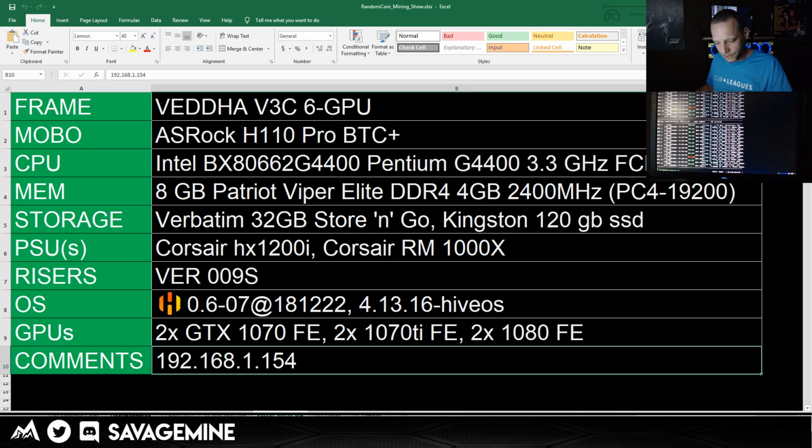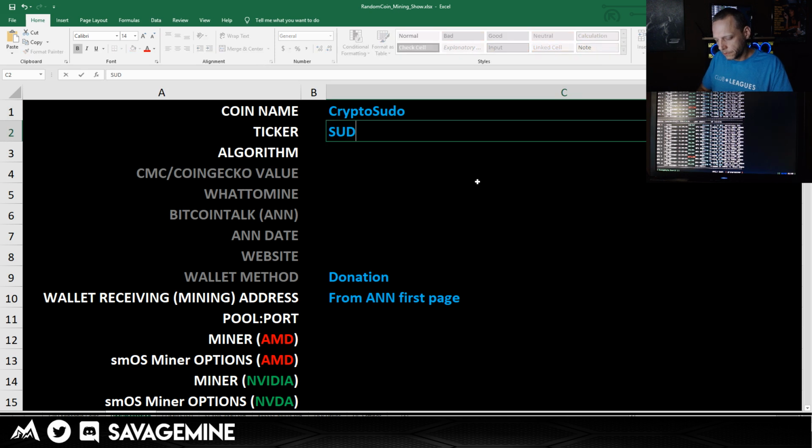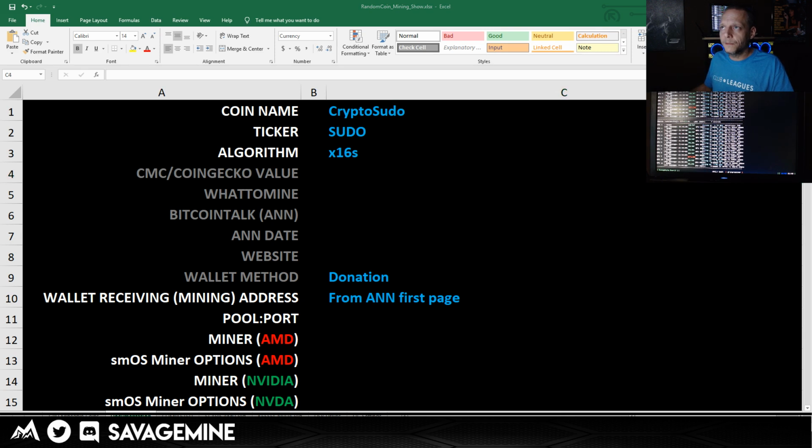So let's go back to here. CryptoSudo, right, was the name of it. I think the ticker was SUDO. I always say SUDO because of Linux. And the algorithm is x16s. Now x16s is the predecessor to x16r, which RandomCoin made popular. It's basically a hashing algorithm.